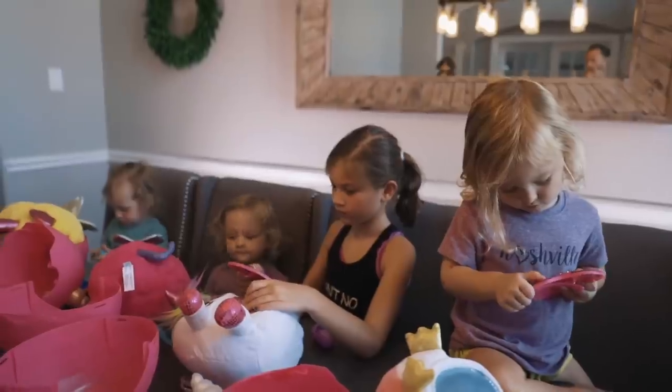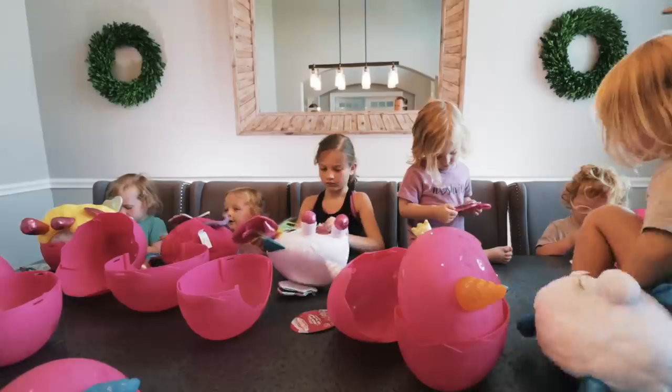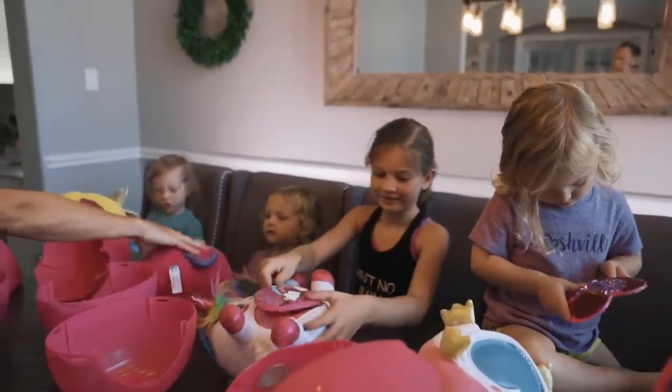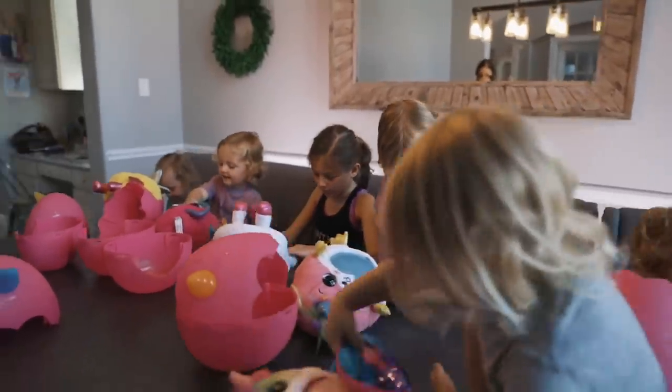Hidden in every Rainbocorn egg is a secret boo-boo corn. That's a boo-boo corn, the baby one. Yeah, I can do this. Yeah, that's right. You gotta put the heart on your Rainbocorn.